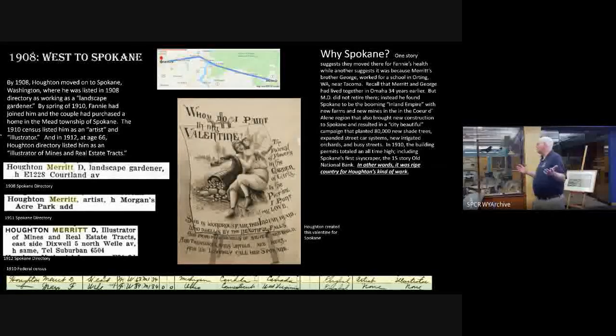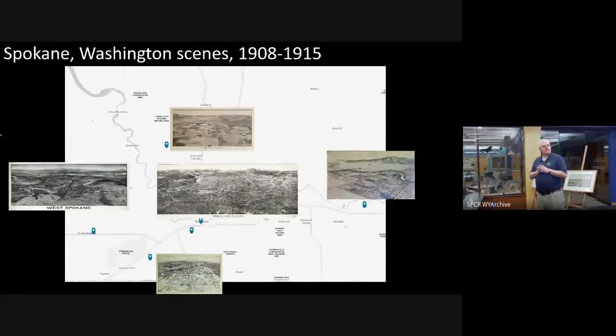Well, why was he in love with Spokane? This was the birth of the Inland Empire. Spokane was becoming the Chicago of the Northwest. It had railroad ties to lumber. It had railroad connections to agriculture, to orchards, to mines. It was really a booming place. It was a great place for someone who could sell images of what you could develop. Go ahead. So mostly what we find, though, are city views of Spokane.